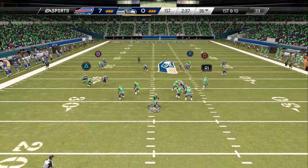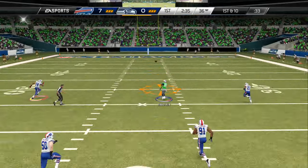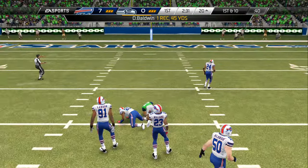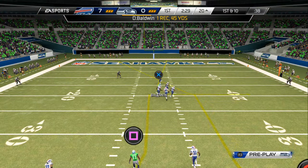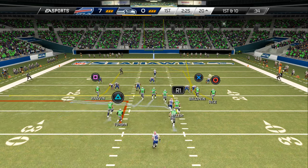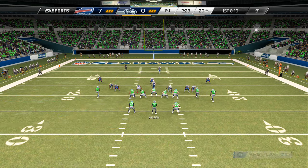First down here after the completion. He's going deep. Hauls it in. What a call and what a catch. There's just so few quarterbacks who know how to throw it high and far anymore. Nice job that time by the quarterback. That throw was right on the money.